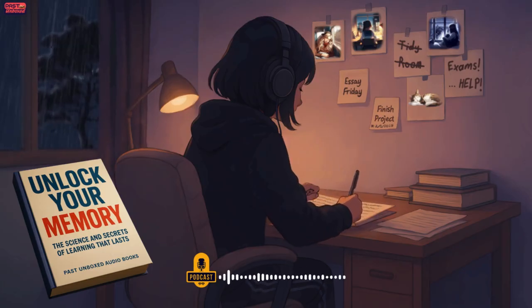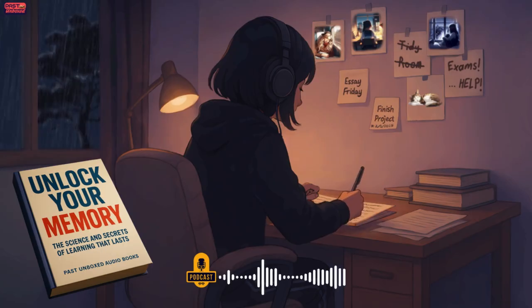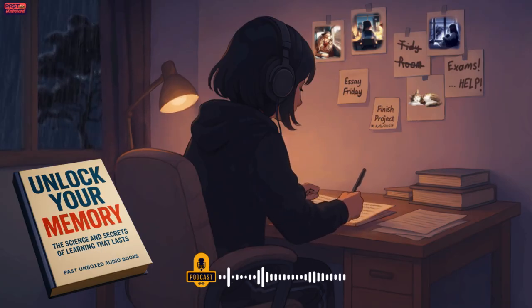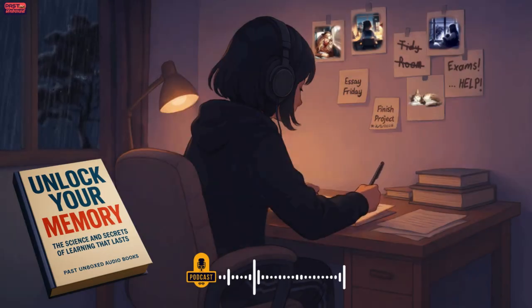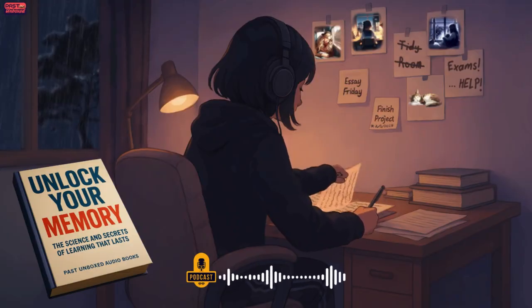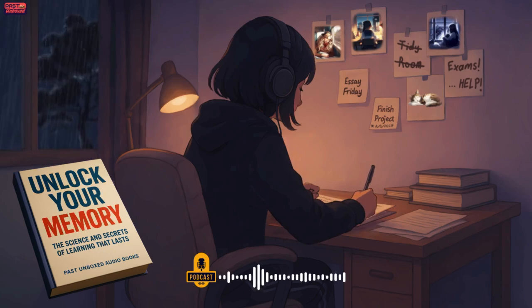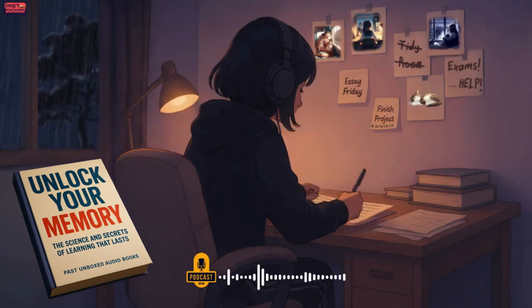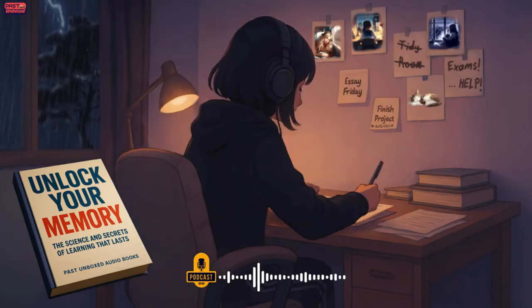The Ebbinghaus forgetting curve. In the 1880s, Hermann Ebbinghaus discovered that without review, we forget over 50% of what we learn within a day. But here's the good news. Every time you revisit information before you forget entirely, the curve flattens, meaning you remember more for longer. This is spaced repetition, reviewing material at gradually increasing intervals.